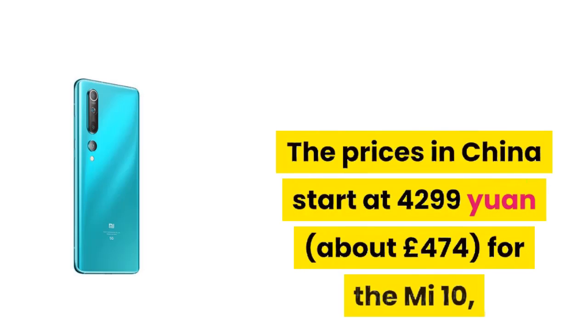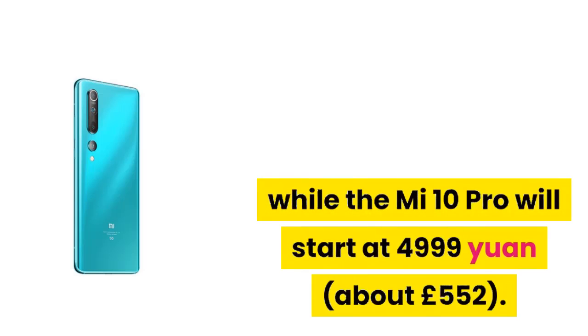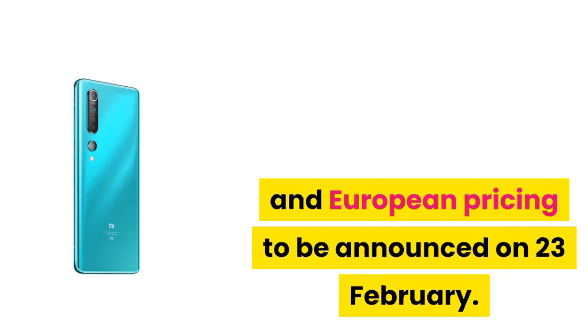The prices in China start at 4,299 yuan, about £474 for the Mi 10, while the Mi 10 Pro will start at 4,999 yuan, about £552. We'd expect the UK and European pricing to be announced on the 23rd of February.